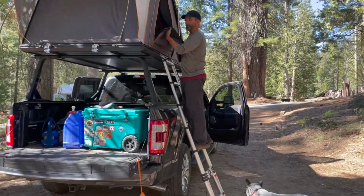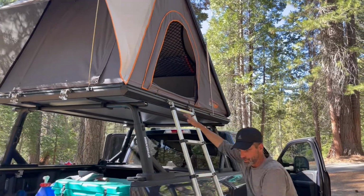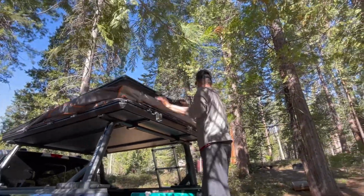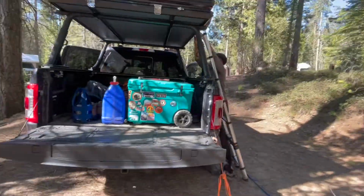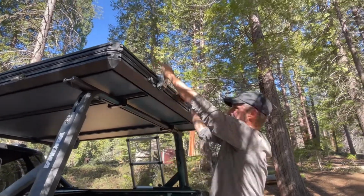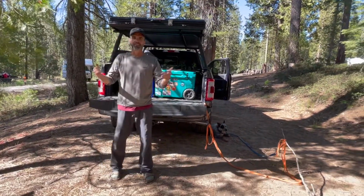Take this down. You've got to flip the windows in, make sure everything's out of it. I've had glasses in here before that I've squished and had to buy new frames. That was a learning experience. So you put the windows in, you grab your awning strips, you get up on it, then you clamp it down. Voila, we're done, except for one last thing. And you're now on to your next adventure.